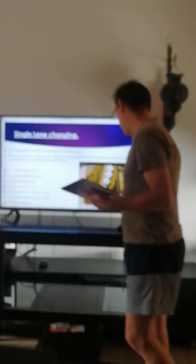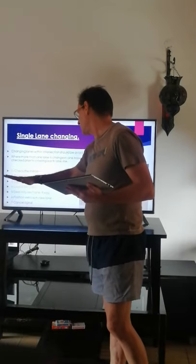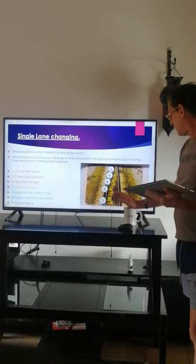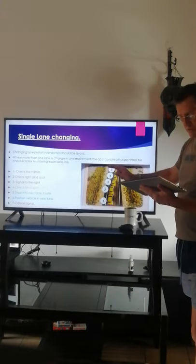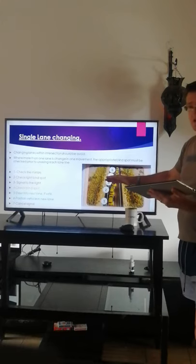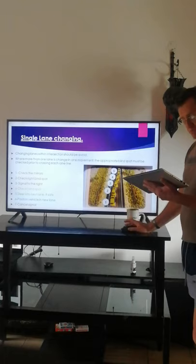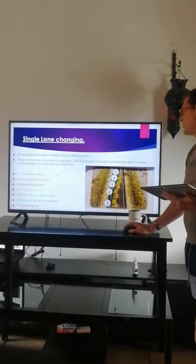You'll see number one here consists of checking the mirrors, checking your right blind spot and signalling to the right. And number two, then check the blind spot. Number three is where you signal. Number three is steering to the left lane, if it is safe, guys. Remember, always look. In number four, position the vehicle in the new lane. And number five, cancel your indicator.